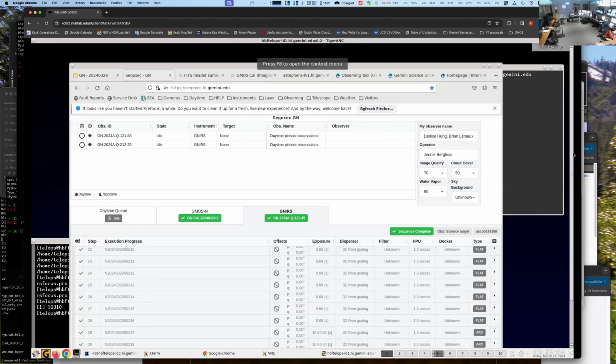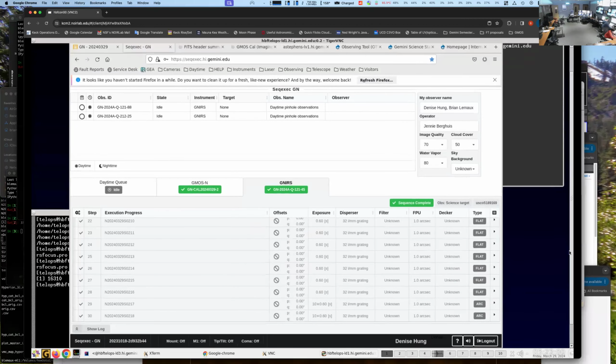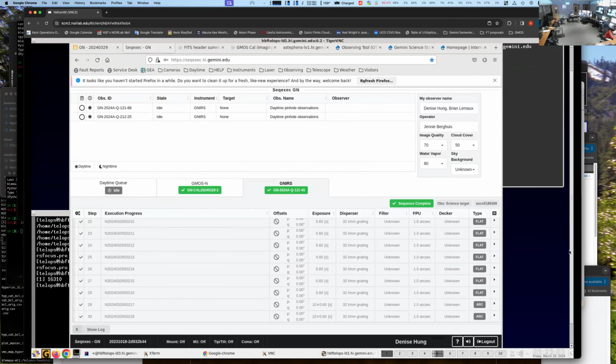Now that we're basically done with this, this is our executor. This is what we use to take all of our observations. And so we queue up an observation from that observing tool that I showed earlier, and then this comes up on the computer. These are observations that we have to take daytime calibrations for. So these are associated with science observations that we took during the night. And so at the end of the night, we'll queue up these and we'll take these observations as we're sleeping. But we just finished the sequence, and so this is showing all the steps that we took for that sequence.